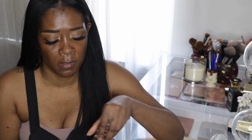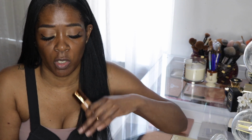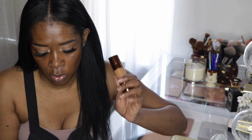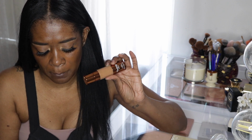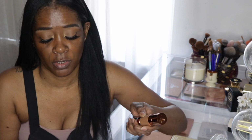It was too red. So I went in store, thank God it came in store. And I got a new shade, 18G. I was able to swatch in store, so I feel comfortable with my pick. 18G is described as dark skin with golden undertones.